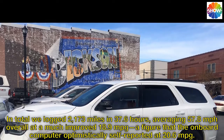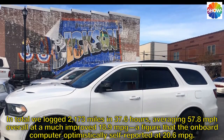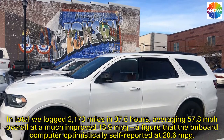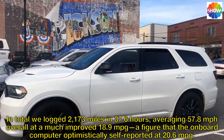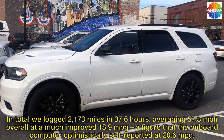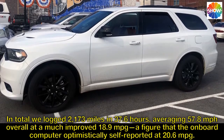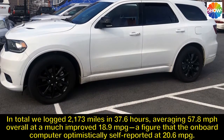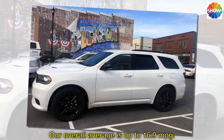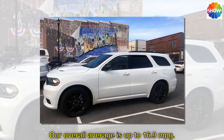In total we logged 2,173 miles in 37.6 hours, averaging 57.8 miles per hour overall at a much improved 18.9 miles per gallon, a figure that the onboard computer optimistically self-reported at 20.6 miles per gallon. Our overall average is up to 16.9 miles per gallon.